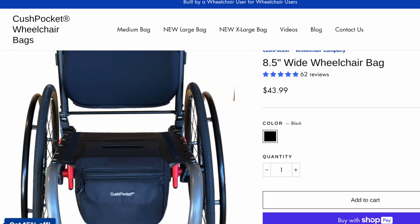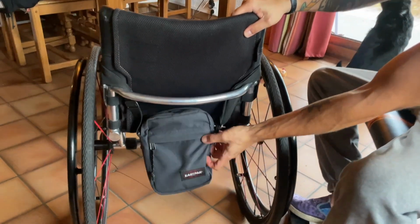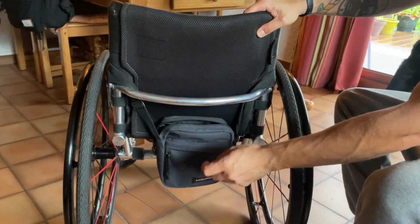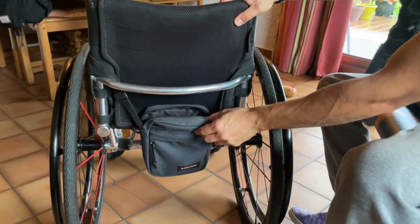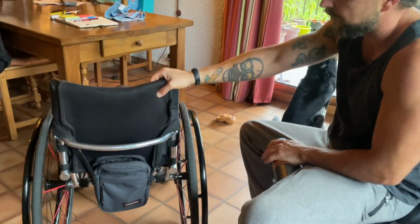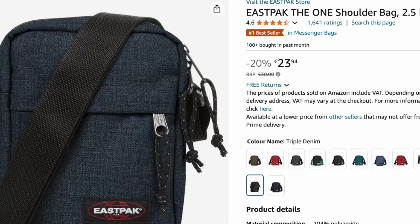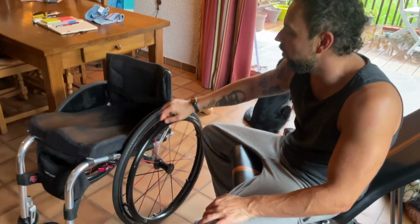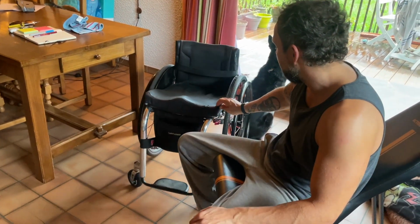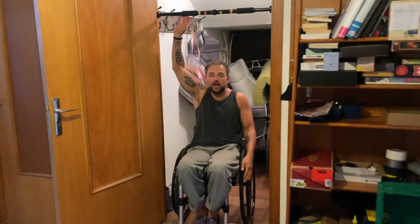Another thing that helps me out every day is my bag that hangs off the back. This is just a little Eastpak shoulder bag. And in this bag I keep a multi-tool, which can be really handy if you get into mischief, some rubber gloves, and just a few little spares that come in handy. So that is another thing that helps me, because when you're out and about, it's really cool to have this extra storage.